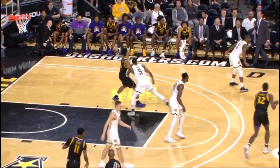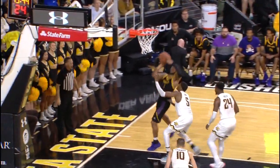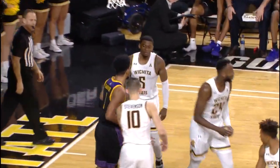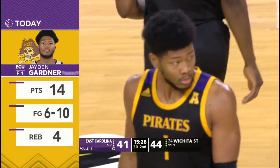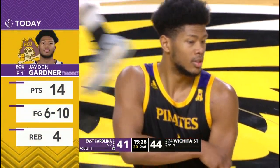Here you're going to see him now get the ball on the block. Look at the way he pushes Trey Wade up the lane. A physical post-up play, and Jayden Gardner now has 14 points, 5 quick ones coming here to start the second half.